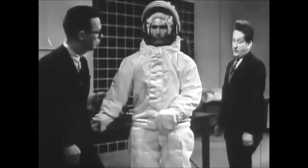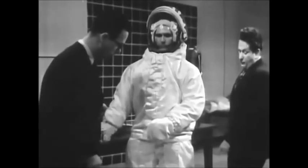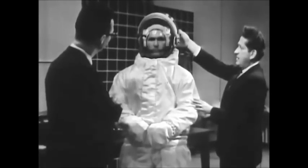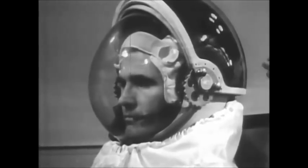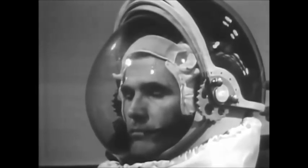The surface of the moon will probably range between plus 250 degrees and minus 250 degrees, and the heat loss through the boot soles could be tremendous. Then, of course, we have our visors, and these give protection against both ultraviolet and infrared rays, resulting from the lack of an atmosphere around the moon.